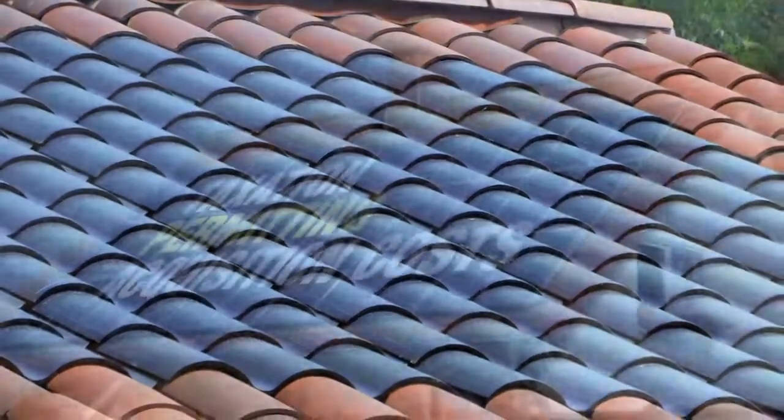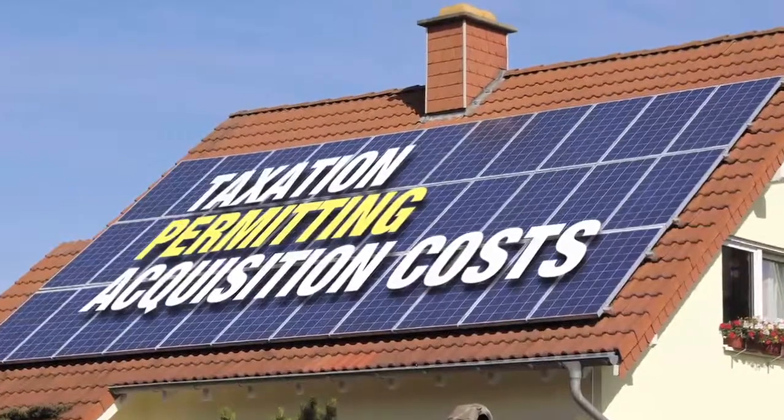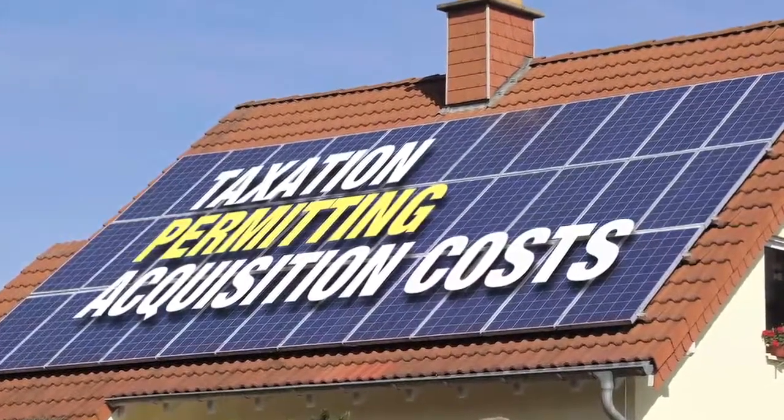So some of these soft costs, taxation of the solar asset, permitting, customer acquisition costs, those are the things that we're trying to target to reduce the cost so that a homeowner could have a reasonable expectation of having the system paid for in the 3 to 6 year range.